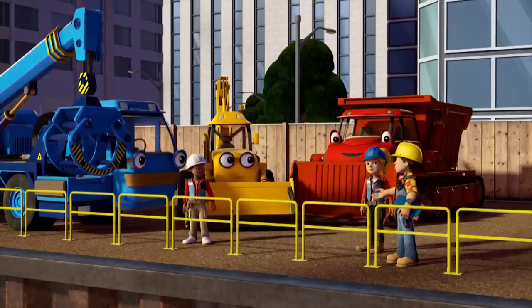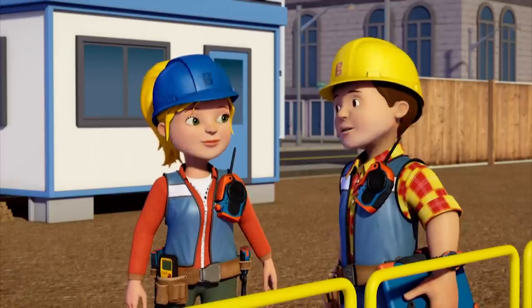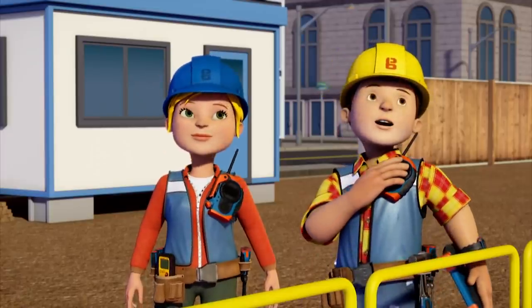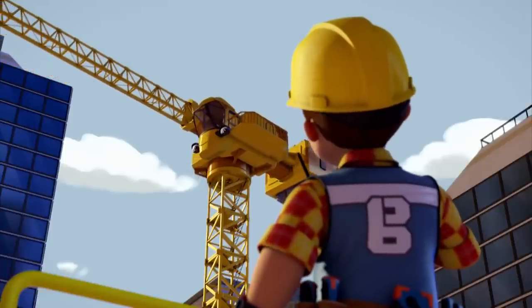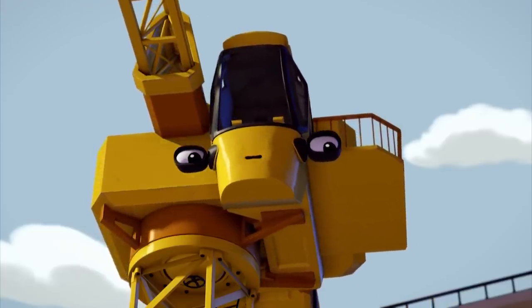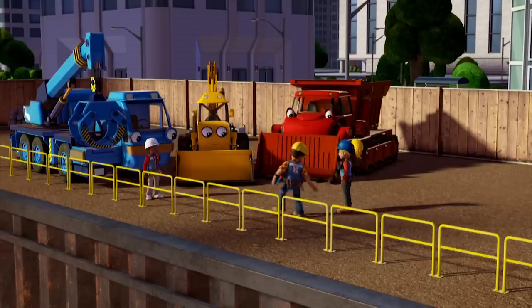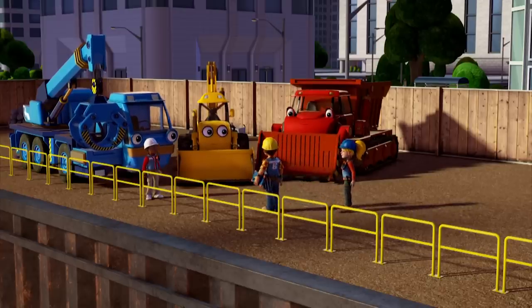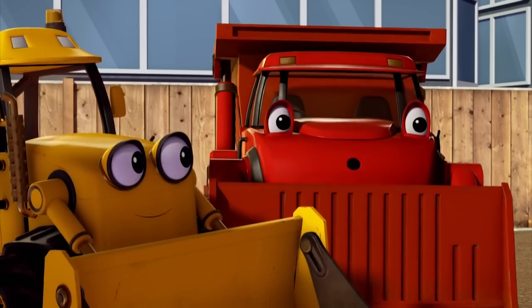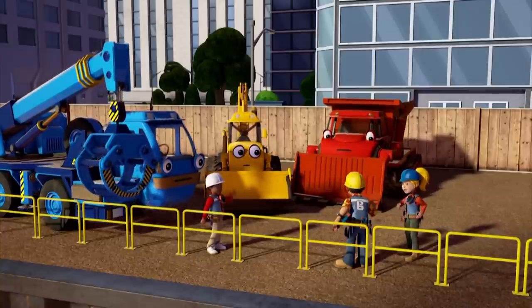Now, Lofty, you'll help me, Wendy, and Leo. Got it, Bob! Not forgetting Tiny, of course. Hi there, Tiny. Ready for some tower power? Morning, Bob, everyone. Oh, yes, tower power at the ready. Excellent. Scoop and Muck, you'll dig the trenches for the pipes to bring water to the skyscraper. Will do, Bob. Yes, Bob. So, team, can we build it? Yes, we can!